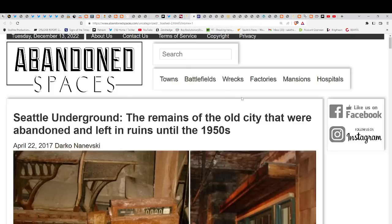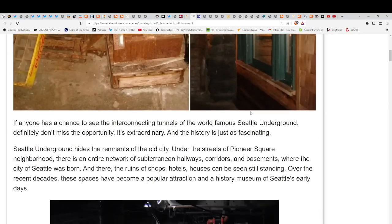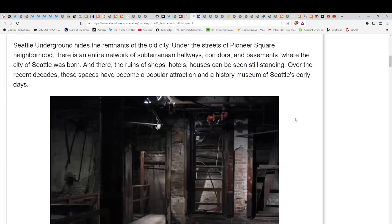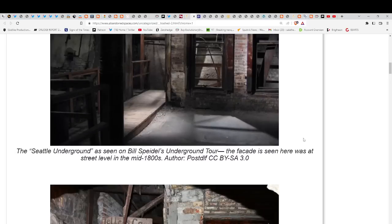So, Seattle Underground. The remains of the old city that was left abandoned, left in ruins until the 1950s. If anybody has a chance to see the interconnecting tunnels of the world-famous Seattle Underground, definitely don't miss the opportunity. It's extraordinary, and the history is just as fascinating. Seattle Underground hides the remnants of the old city under the streets of Pioneer Square neighborhood. There is an entire network of subterranean hallways, corridors, and basements where the city of Seattle was born. And there, the ruins of shops, hotels, houses can still be seen standing. Over the recent decades, these spaces have become a popular attraction and a history museum of Seattle's early days.